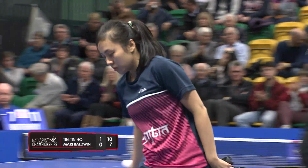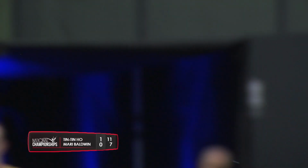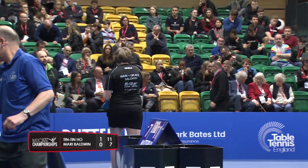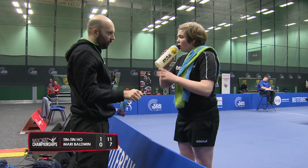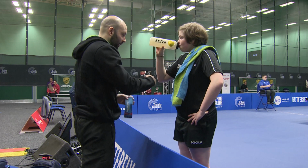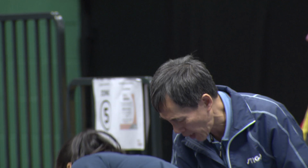And there it is, the second game. 11 points to 7 in favour of Tintin. She returns to the corner to Dad, who does a sterling job in that corner. And there we have on the left of the screen Mari's coach, Craig Bryant. So a bit better performance there, Colin, in the second game by the youngster. Yeah, she got into it.